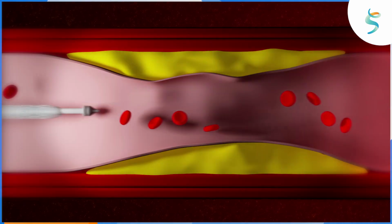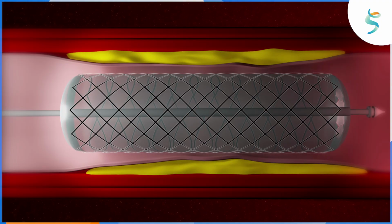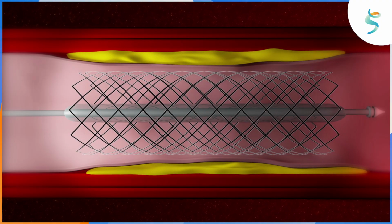Another question: on an average, what should be the lifespan of the stent once it's fixed? Good question, because every patient asks me this. There's no lifespan of a stent. Once a stent is put into your artery, it gets covered by normal tissue of the artery in 3 months' time. In 6 months, if you put a scope inside, you will not see the stent. The stent is already covered by tissue, and there's normal tissue over it.